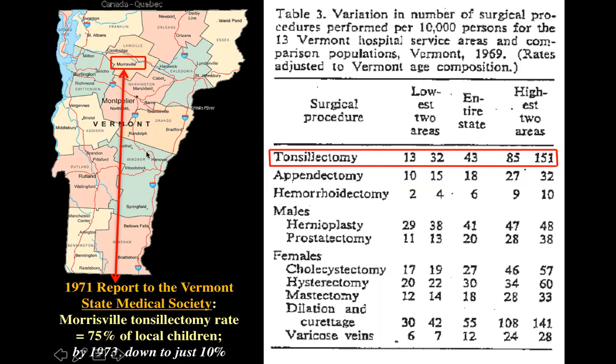When he did his initial study, he found this little town. You can go on Google Earth and type in Morrisville, Vermont. It's kind of fun, it goes shooting down there. Boom. And little old Morrisville, which is a 5 light town, I'm just hedging, it might even be a 1 light town, had a 75% tonsillectomy rate. And nothing explained that. Nothing made sense of it, because it was a super, super high rate. Why would you ever have a 75% tonsillectomy rate anywhere, much less in a really small town?